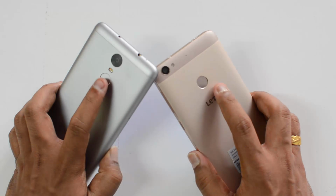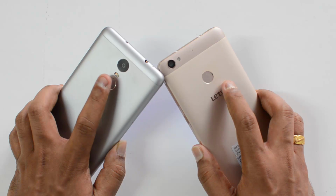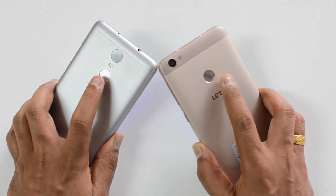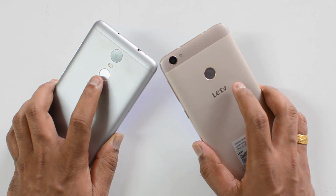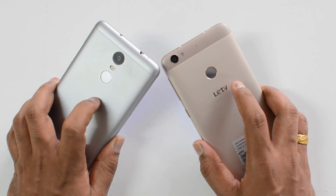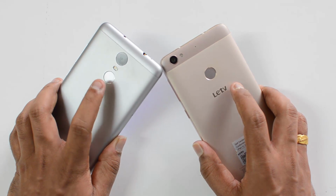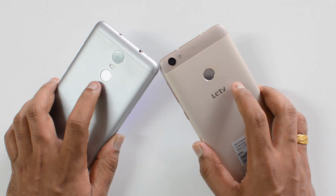Now talking about the camera, the Redmi Note 3 comes with a 16 megapixel camera, dual LED flash, and a front facing 5 megapixel camera. On the other hand, the LeEco comes with a 13 megapixel sensor, LED flash, and a 5 megapixel front camera. When we reviewed the LeEco, we said one of the weakest links of this device is the camera performance, and it's pretty average. And this is where the Redmi Note 3 shines. It has really good performance. The 16 megapixel camera is a really good performer with dual tone LED flash, a really capable camera at this price point, and easily beats the LeEco in overall performance.